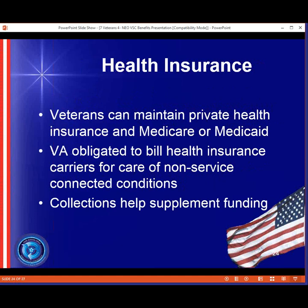Health insurance. We don't encourage our veterans to give up their third-party insurance. As I indicated earlier, some of our veterans travel up to 2 to 3 hours for VA health care. If they get sick in the community and they need to go to a non-VA facility and they do not qualify for that non-VA emergency benefit, they can use their third-party insurance to be seen in the community. Our veterans that are covered by health insurance and are seen at the VA Medical Center, if they're not treated for their service-connected condition, we can bill their third-party insurance for those services rendered. The collections that we get from the third-party insurance help supplement funding for other needy veterans.